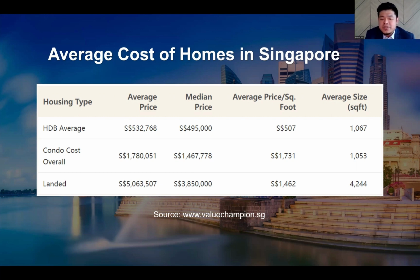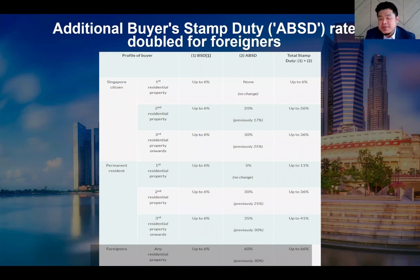The condo cost, overall cost from an average of 1.7 million, depending on which district you're buying into, and landed will be upwards of an average of 5 million, depending on location. Of course, with GCB, you get a much higher quantum to enter the market as well. So with Singapore being such a highly developed country, the property price is one of the highest globally as well. And very similar to Australia, because of such growth, the government had to step in to control the market. So various cooling measures have been introduced to the market, from holding period to ABSD, which is one of the main control measures, I would say, to control the market.